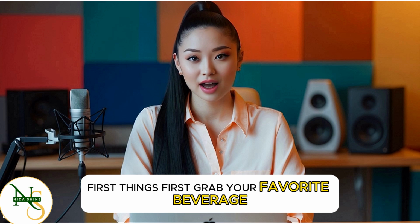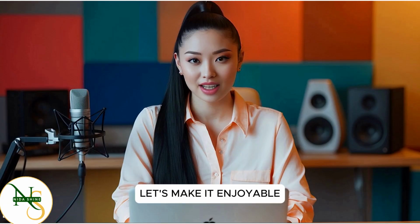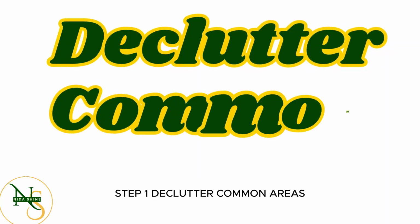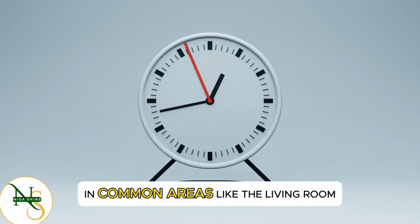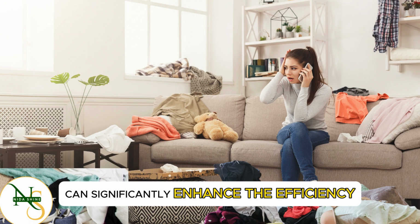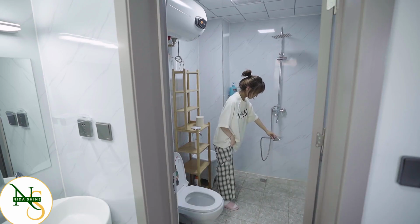First things first, grab your favorite beverage. Cleaning doesn't have to be a chore. Let's make it enjoyable. Step 1. Declutter common areas. Starting your cleaning routine with a quick 15-minute decluttering session in common areas like the living room, kitchen, and bathroom can significantly enhance the efficiency and effectiveness of your overall cleaning process.